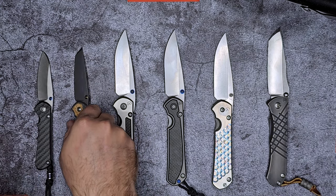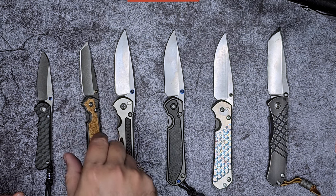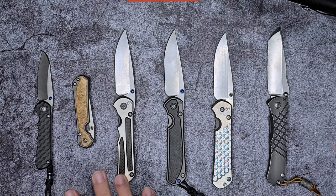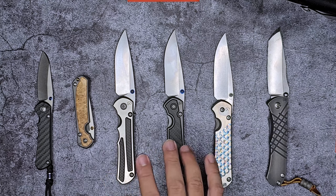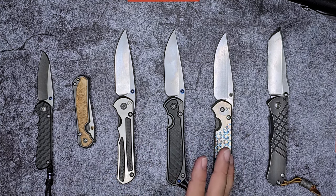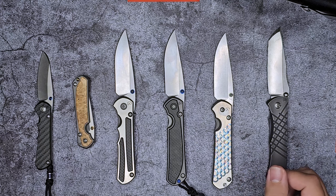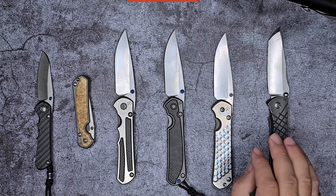Halfway through making this video, I decided that the fixed blades are going to get their own video. But I do have the Chris Reeve Pacific and Ankonya for fixed blades that you'll be able to see when I do my fixed blade state of the collection. This is what I have as far as Chris Reeve knives. Some of the best knives you can buy, for sure.